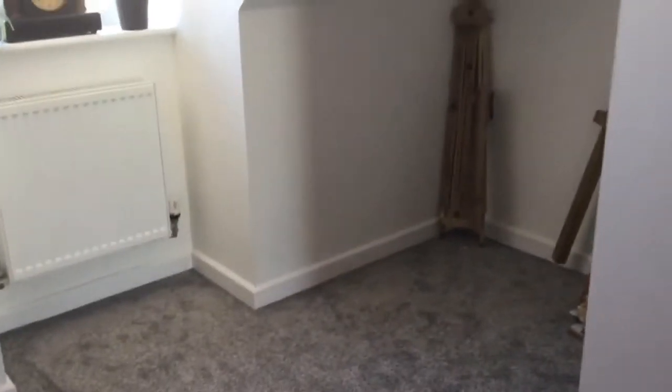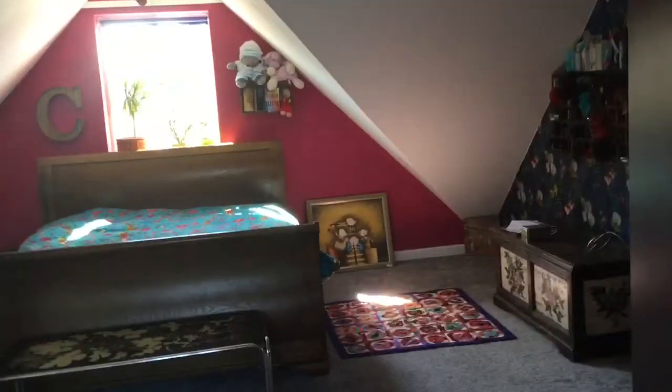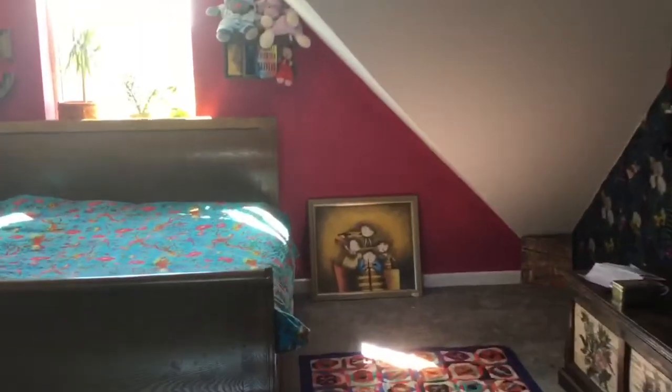And then we go up here. Oh, there's me. And here's my bedroom. This is the really bare bit of my bedroom. Like I say, I haven't got any lampshades and I haven't got any rugs or anything yet. So it does look a bit boring, but you get the general idea of what my room's like. Again, all of the pictures will be on the wall, so you just have to use your imagination a little bit.